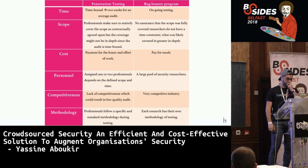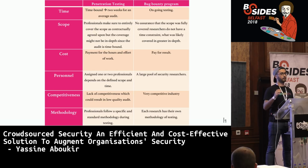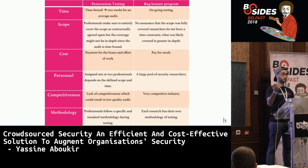For the personnel, for a pen test, the whole engagement is probably on average assigned 2 professionals to do the penetration testing. But for the bug bounty program, crowdsourcing your security means you're actually seeking the help of a large pool of researchers, so many hackers hacking on your applications and products.